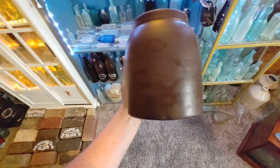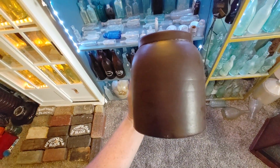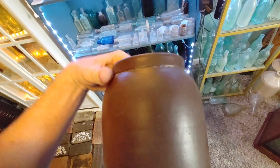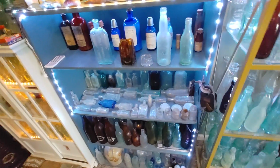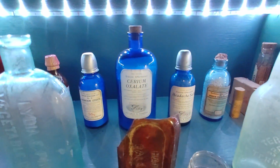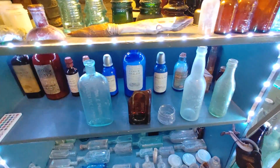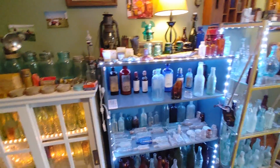It's funny that my handprint's on there. It's still a little wet from me cleaning it earlier, but that is very awesome. Always impressive to find a whole crock in the creek or jug, because it's very tough to come by because they're mainly broken into a million pieces. I won't leave the bottles obviously up here because they'll be in the way of my Eli Lilly bottles. I'll probably end up putting them like down here and down there where I have my beer bottles too and whatnot.